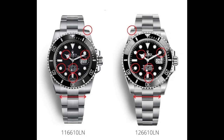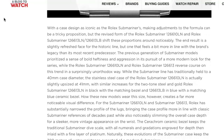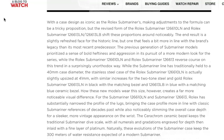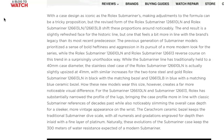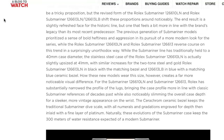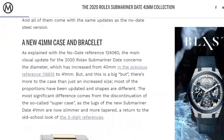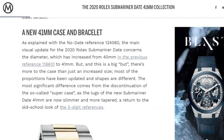Let's start with the maxi case. There are mixed reports regarding the use of the maxi case. Some say that Rolex still uses their maxi case, but because of the increase of that 1mm in diameter on the watch and the increase of the lug width, it has given an illusion that the case has been tapered down to make it look slimmer.